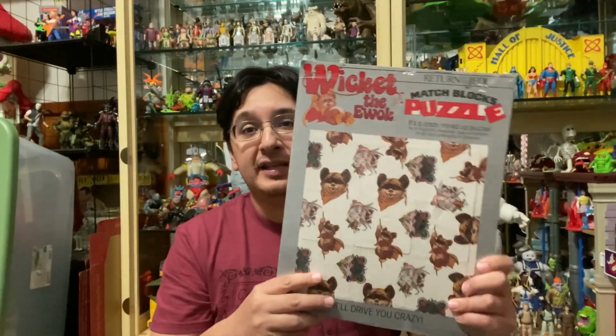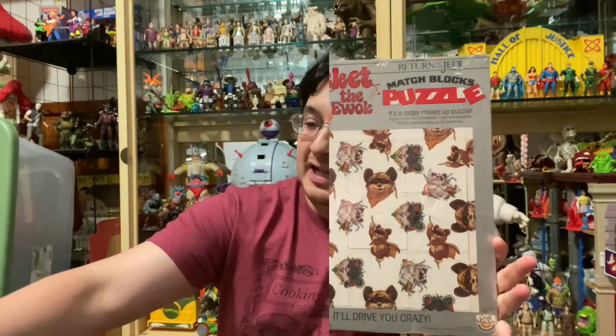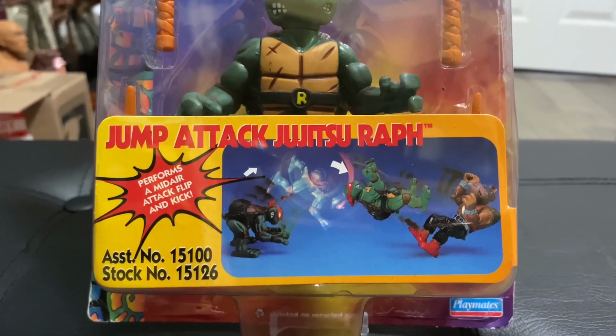It is going to be a display piece, so I'll probably just put it in the bag up there with some of the Ewok stuff in our collection. Let me get to this turtle item here. It is a carded turtle. This is part of the Ninja Powers collection.